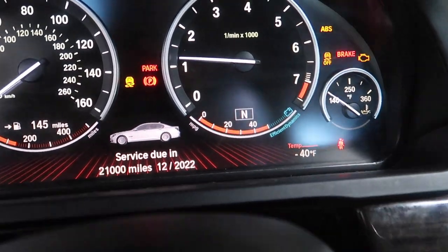Still says negative 40. Will that adjust? Let's give it a second. I have low hopes that it's just the sensor. Yeah, it says outside temperature negative 40. I think it is the harness. Let's go ahead and replace the harness while we're at it and just test fit it.